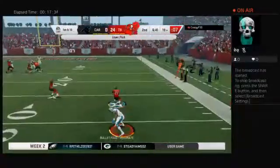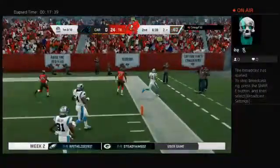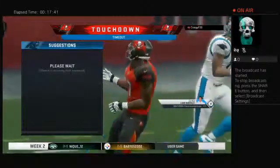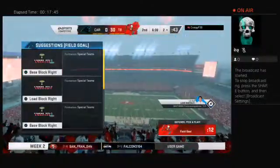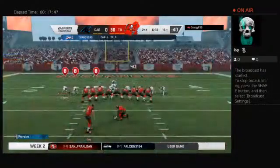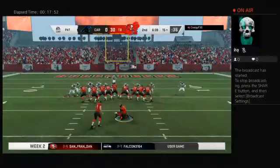And his pass is intercepted for the 4th time today. Picked off at the 28. And he will score. Touchdown, Tampa Bay. Now the Panthers going to use the first of their timeouts. They'll have 2 remaining as we step aside here in this 2nd quarter.